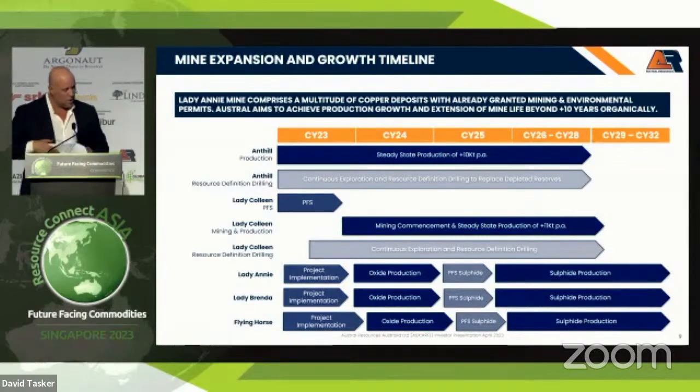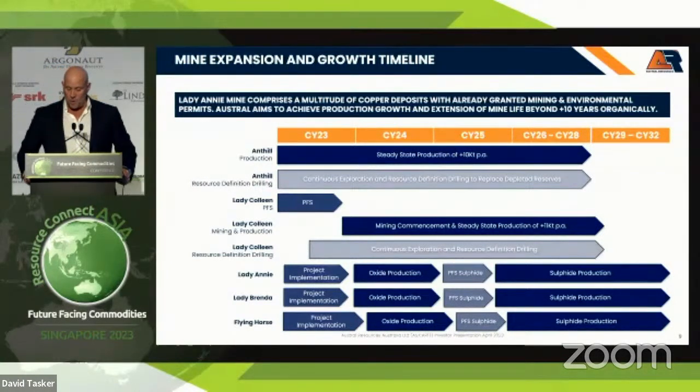All the deposits we've got actually are on existing mining leases, and it makes a really compelling risk versus return exploration opportunity. Resource extensions and near mine life extensions have been identified, and we intend to drill them out this year. Our goal in the next 18 months is to become both an oxide and a sulfide producer.